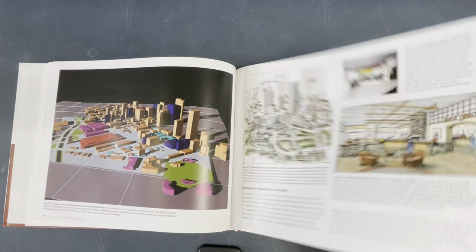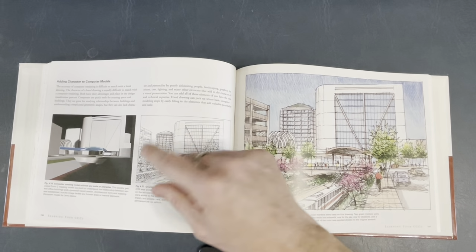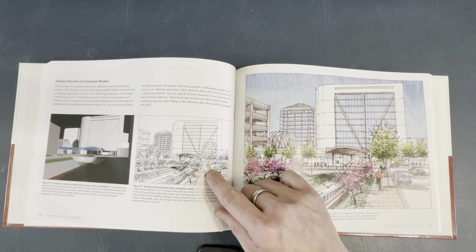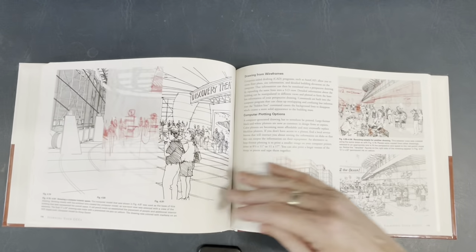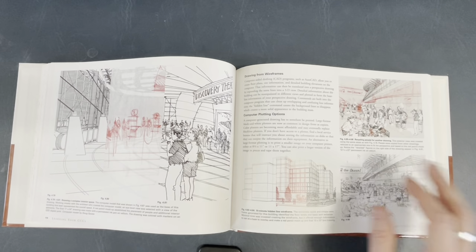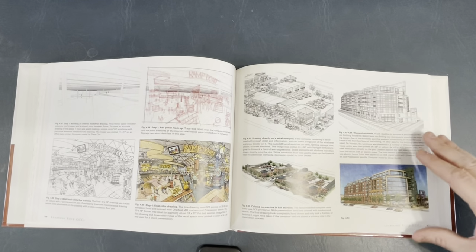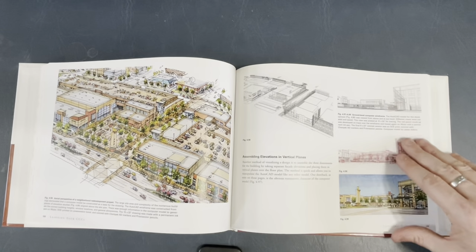So you can take these 3D models. That's a basic 3D model. And this is stuff I do. I'll just build basic stuff and then add all these details to it. So this is, along the lines, the stuff that I do now, taking 3D models that are really basic and then drawing over top of them and adding to them. So this is really cool for that.